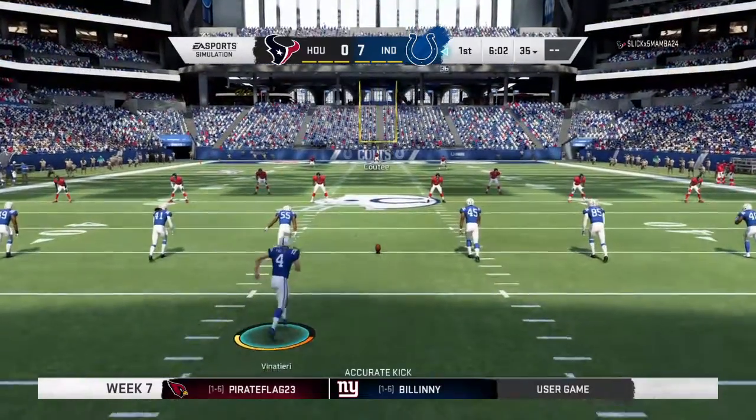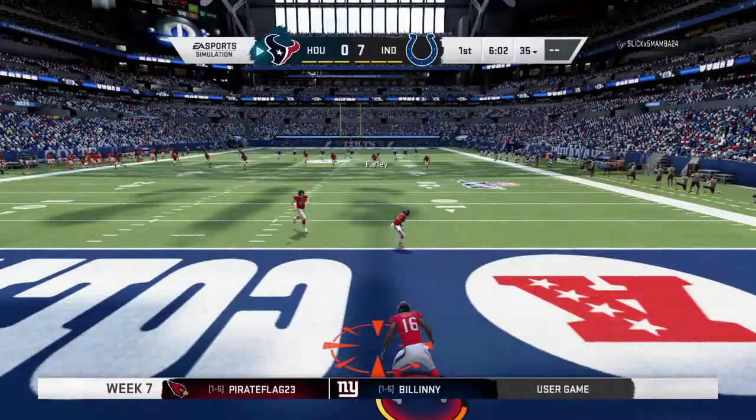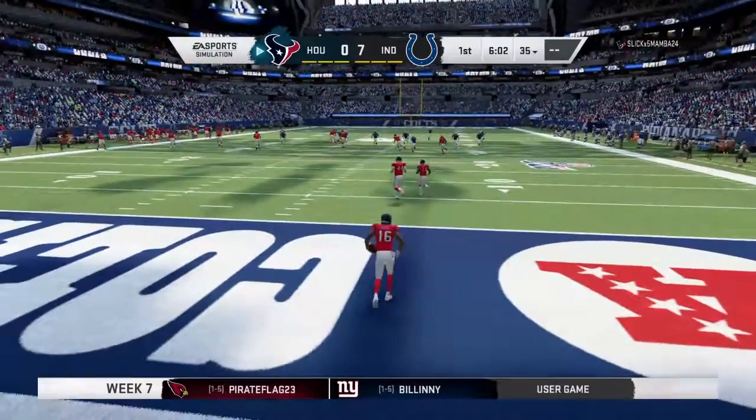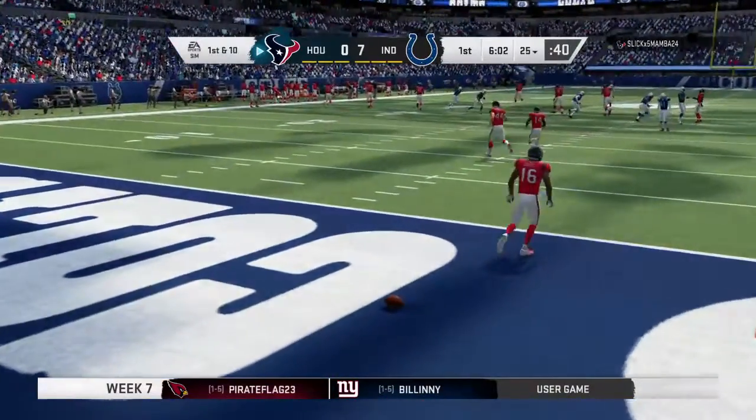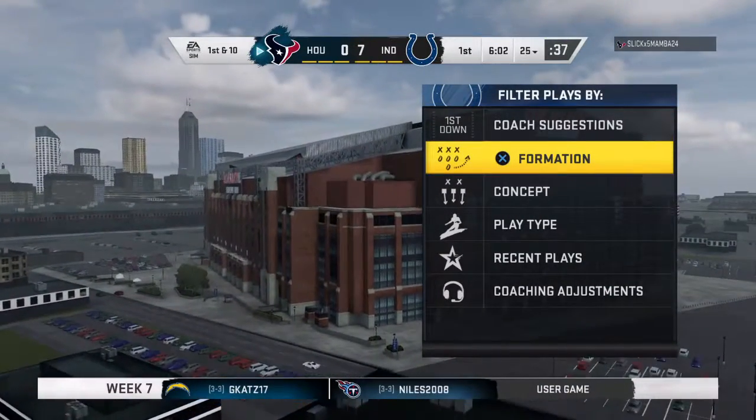And here's Vinatieri now to kick it away after the touchdown. That'll be taken in the end zone. And no run back here. This will be a touchback, and it comes out to the 25-yard line.